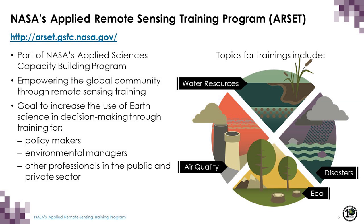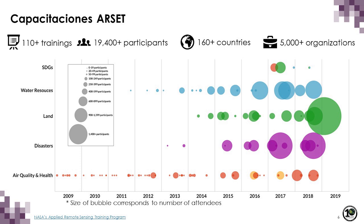As you can see on this slide, ARSET conducts training in these thematic areas, starting with water resources, air quality, eco and land management, and disasters. ARSET completed 10 years now, and we started in 2008. Since then, there have been more than 100 trainings, 13,000-plus participants, and many organizations have taken trainings. The size shows how many people have taken this training over the years.